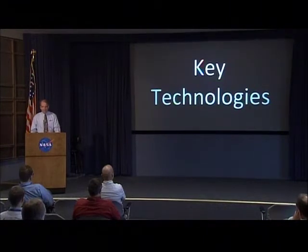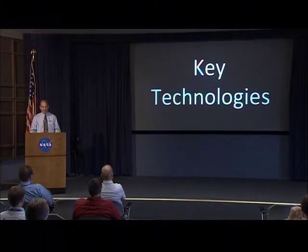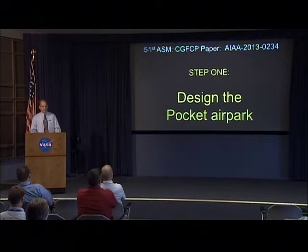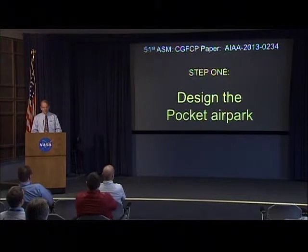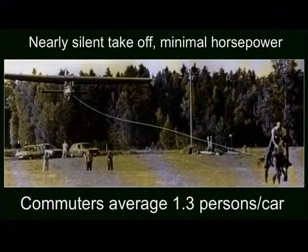So what are the key technologies? I apologize to you, Star, because you wanted this talk to be about technologies, and here I've just been hyping our CAFE contest, but now I'm going to dig into it, so hold on to your seat. Pocket air parks. This is an essential. This is how you do point-to-point, okay? Design the pocket air park. Well, I published a paper for CAFE back at the January Dallas meeting, and you can look that up if you want, but it's basically, we are going to have to take off on minimal horsepower, very quietly, in small airplanes.